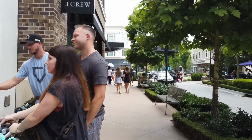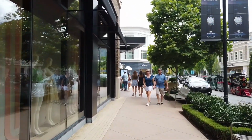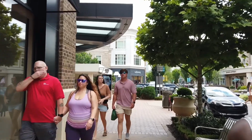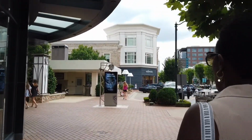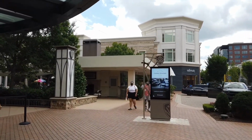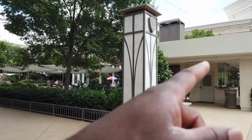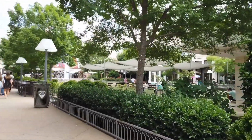I'm sure some of you guys might want to know, like, is it reasonable in terms of the prices? Yes. Of course, some other shops are expensive, and some other shops, they're affordable. So we're gonna make a left turn right here. They have another valet parking right here, guys. And we go this side.